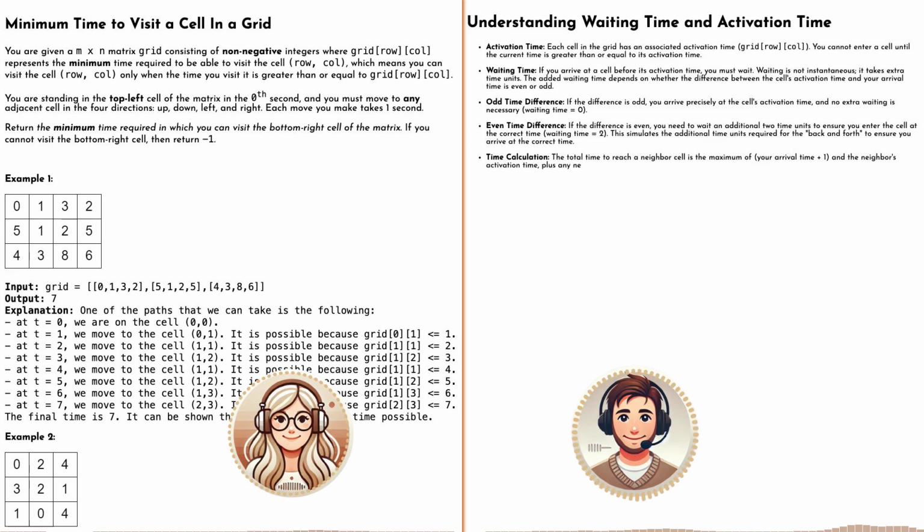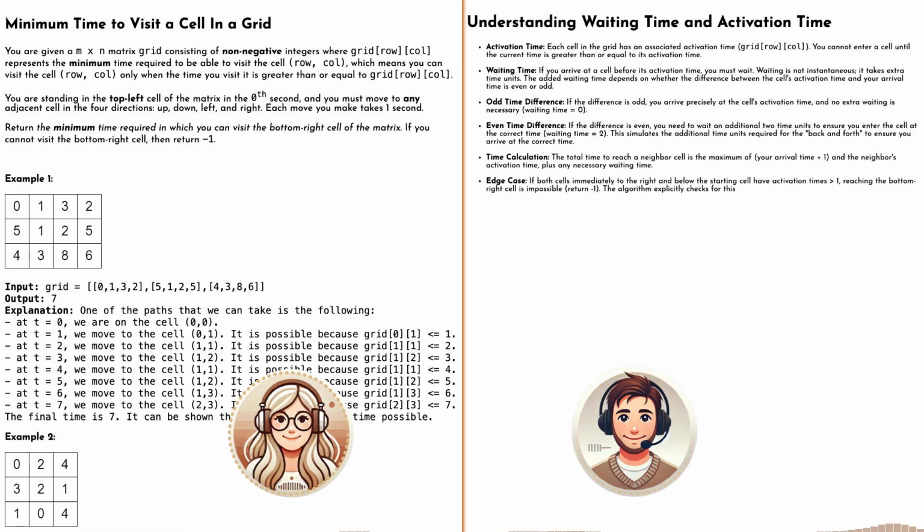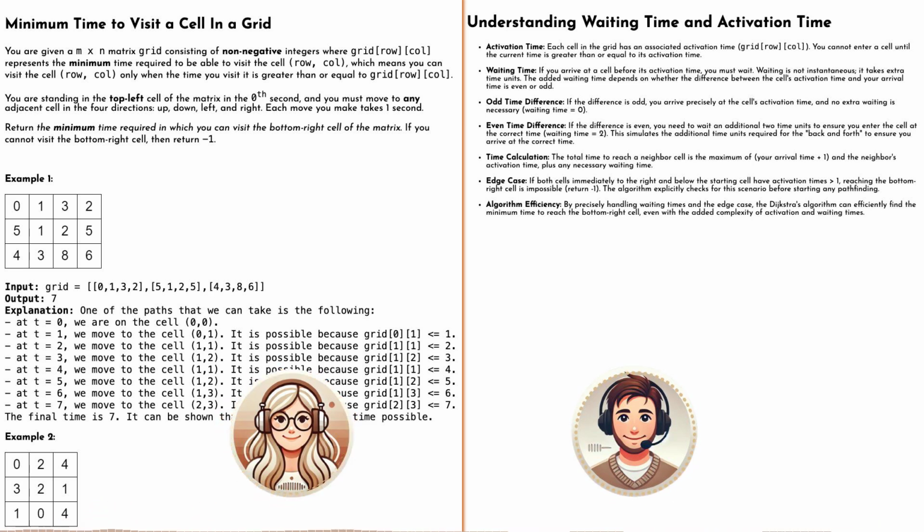Another tricky thing is understanding exactly how that activation time works. It's not the time you arrive at the cell. It's the earliest time you can actually enter the cell. Oh, I see. So if a cell has an activation time of, say, 5, and you get there at time 3, you still have to wait another 2 seconds, right? Yeah, precisely. You can't just magically teleport in and wait. You have to actually move to get there, and each move takes time.